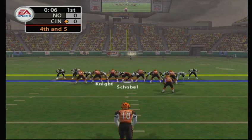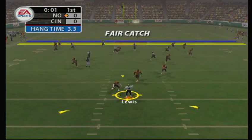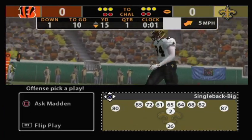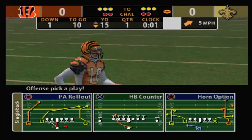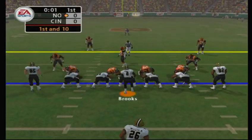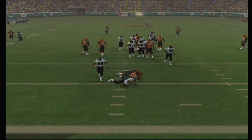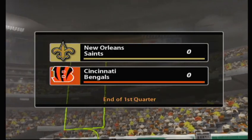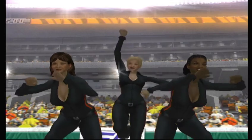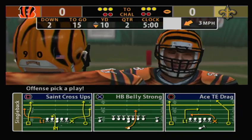Lewis lines up deep for the punt return. Here's the punt. He's waving for the fair catch. 36-yard punt. Fair catch made at the 15-yard line. It's first and 10. The quarterback gets set with only one back behind him. He's taken down in the backfield by Thornton. After 1 quarter of play, we're all tied up. The teams have switched sides, and we'll start the second quarter.